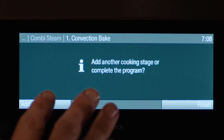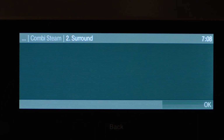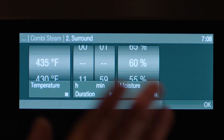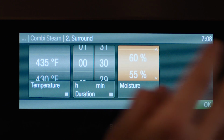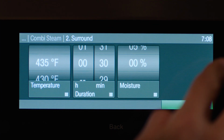We're gonna add another step to this, surround cooking, set the duration on that as well. Temperature, going all the way to the top, maxing it out. We really wanna roast this cauliflower. Duration, 30 minutes. Moisture, 0. We wanna get all that moisture out so that we can roast the cauliflower.